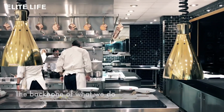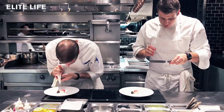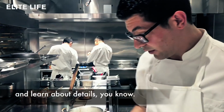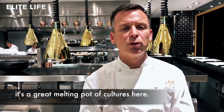The backbones to what we do in the cooking here is French in terms of technique, discipline. Yeah, I've learned a lot. It's been a great place to learn French technique and learn about details. So we get a lot of influences from different chefs. So it's a great melting pot of cultures here.